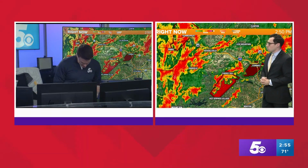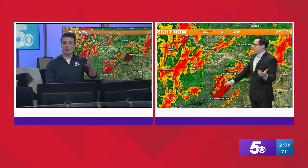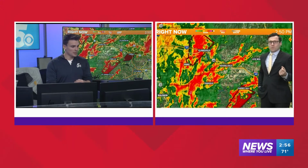Quick, I think debris ball as you were just looking north of Hot Springs Village. Wow. It's kind of weakened again, but these things can touch and go. Pulse, and then it goes. But that's kind of like the cycling that you were talking about with the storm that we had in Clarksville.